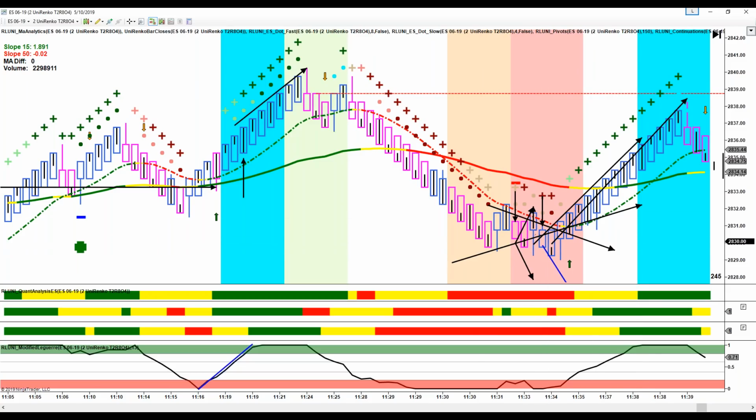That's what we're looking for. As much as we're looking for a great entry, we're looking for the ability to consistently sidestep losers. And the long-term Laguerre censored all these trades for us. It does a great job of keeping us out of bad trades.